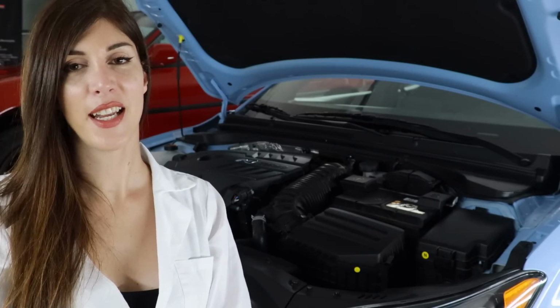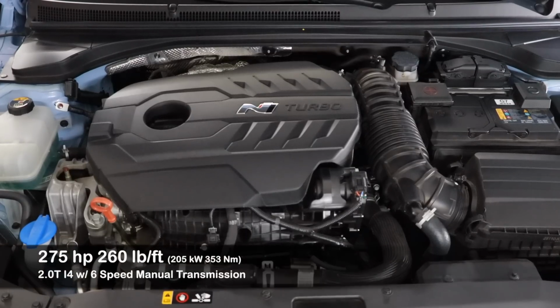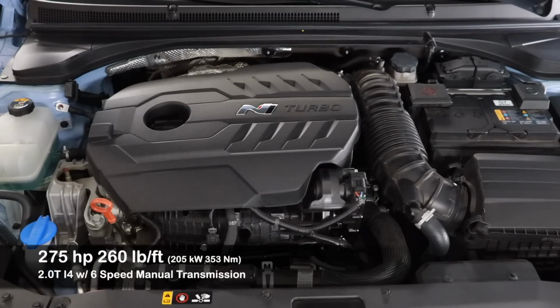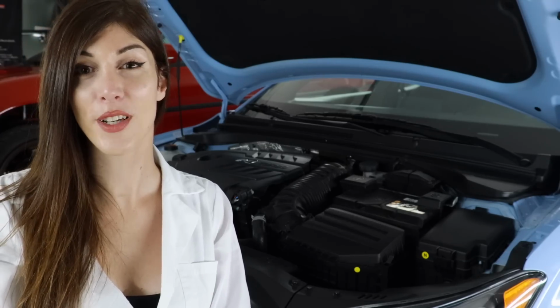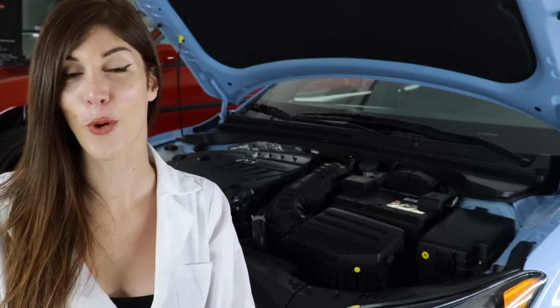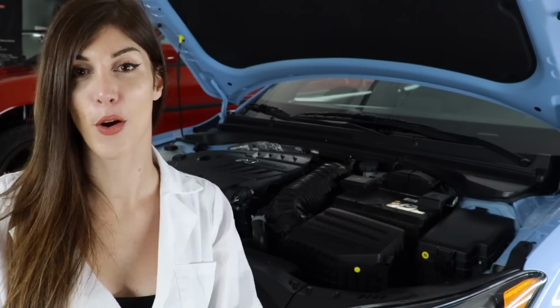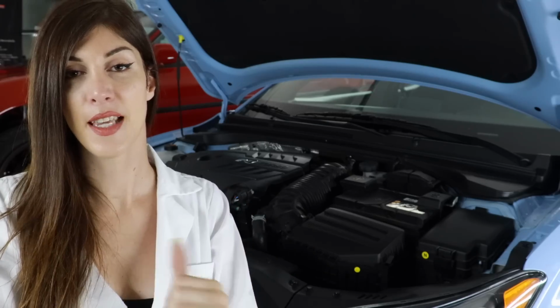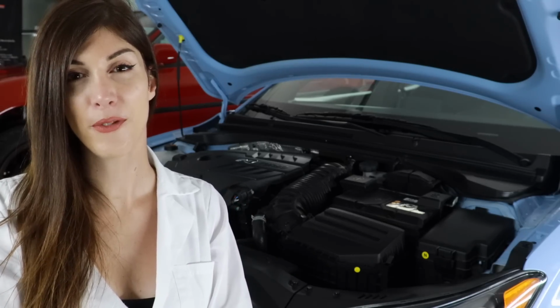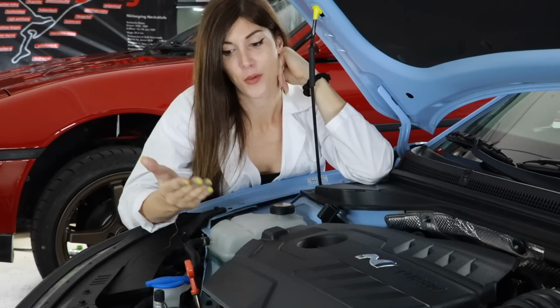Powering the Veloster N is Hyundai's all-aluminum dual overhead cam Theta 2-liter turbo 4-cylinder that puts out 275 horsepower at 6,000 RPM and 260 pound-feet of torque at 1,400 RPM all the way up to 4,700 RPM. That is a big, fat, broad portion of the power band, and that's what makes this car so fun to drive. Now, if you get the non-performance pack equipped version of this car, it has the same engine, however, it only has 250 horsepower and 260 pound-feet of torque. It's kind of a no-brainer to buy that performance pack if you're buying a car like this.